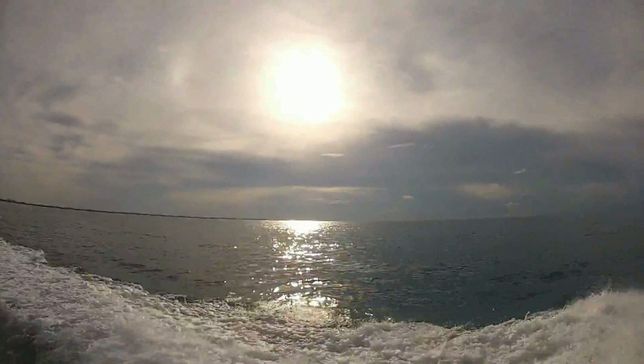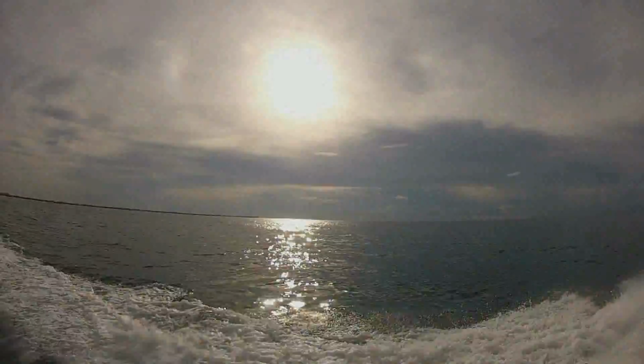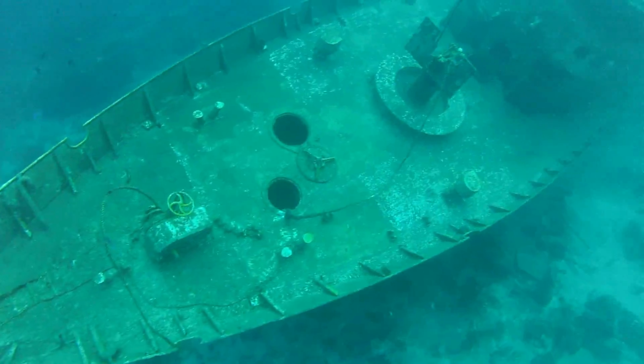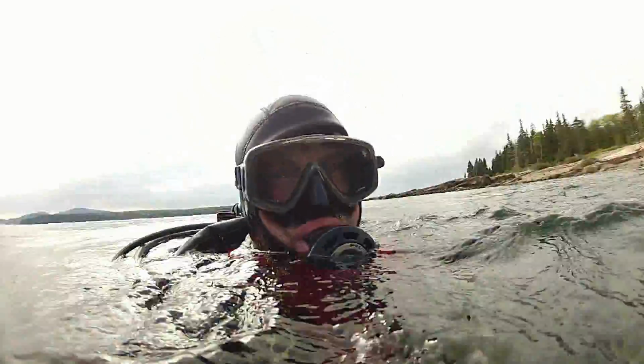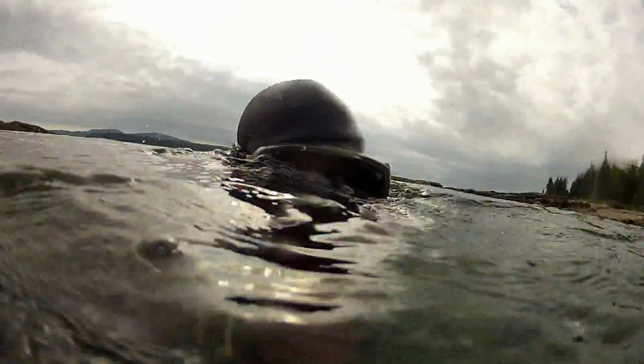The sea covers over two-thirds of our planet's surface. Yet we know more about space and the universe than we do about our own oceans.